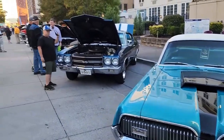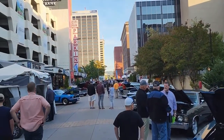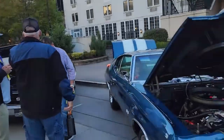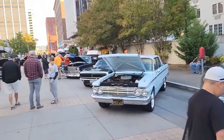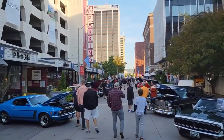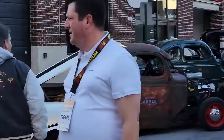Day two. Yep. This is Concours d'LeMons. We must not be the lemon. Downtown Chattanooga closed off. It's really cool. Just checking out all the stuff.